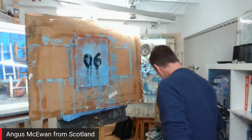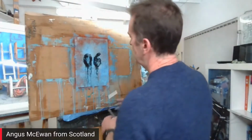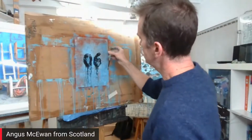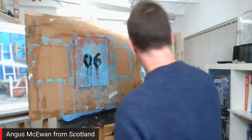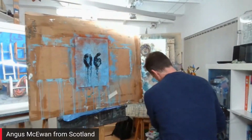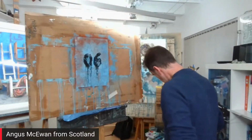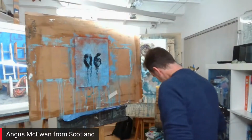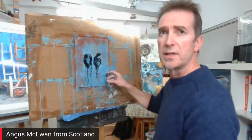I'm going to use some burnt umber, just to sort of dirty this up a little bit. Some Van Dyke brown. It's hard for us to see the impact of the flicking at this camera angle. I can later maybe zoom in with the other camera.